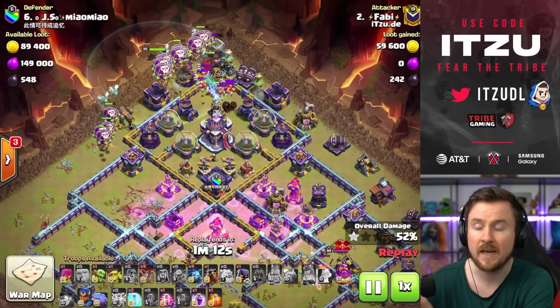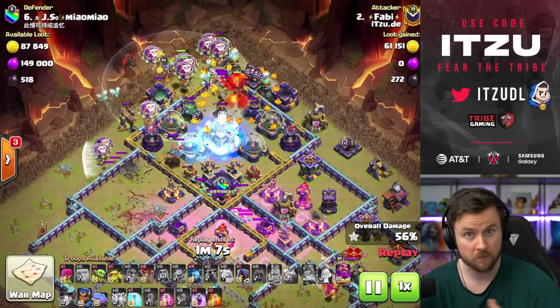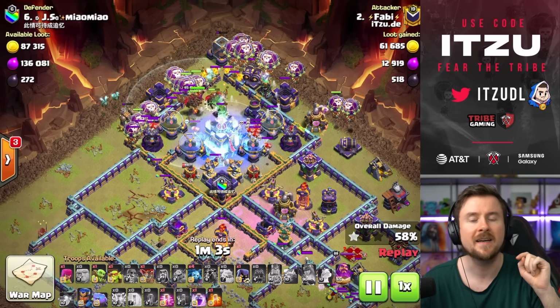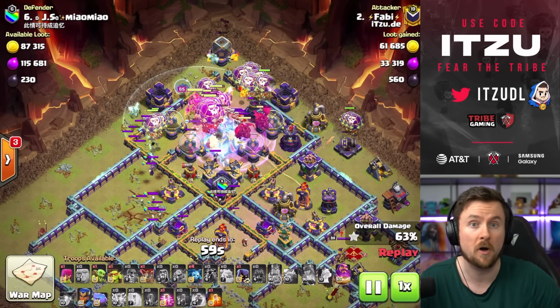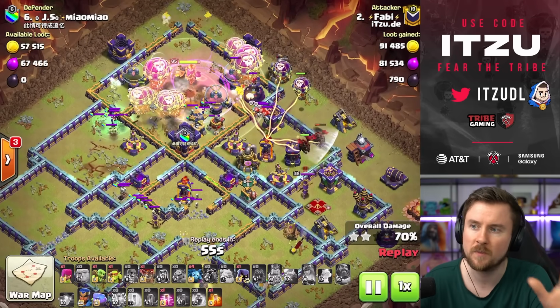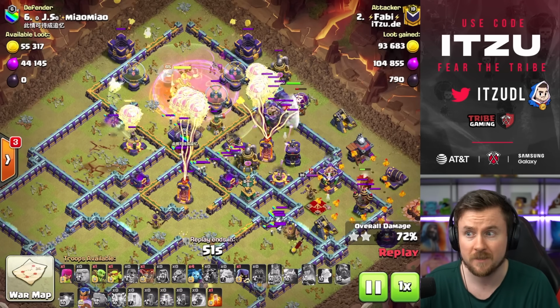On this specific attack, he has created a pathing with those lightnings, not only for his heroes walking around the bottom side, but as well for his loons now coming from this top side and going straight into the town hall, with all of those sweepers pointing towards the bottom side. At this point, obviously the town hall is a really big threat to Lalo, but otherwise there's only 2 multi-inferno towers being a big threat at this point.